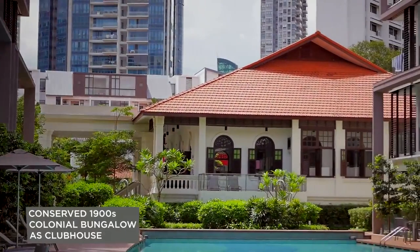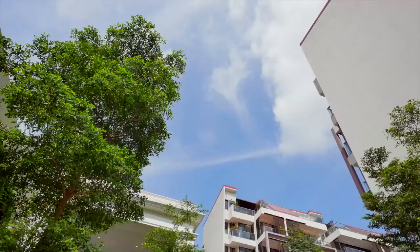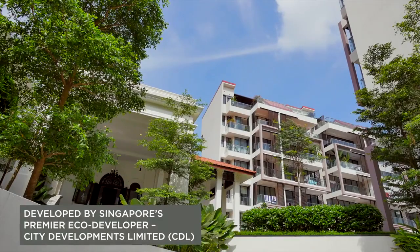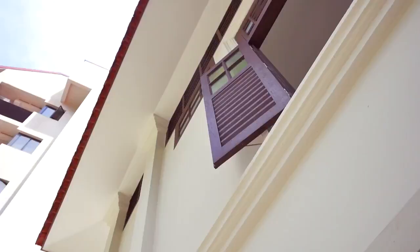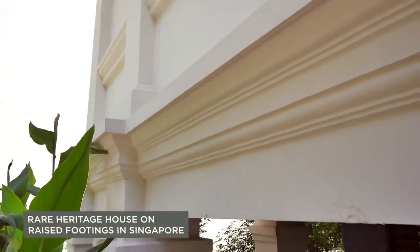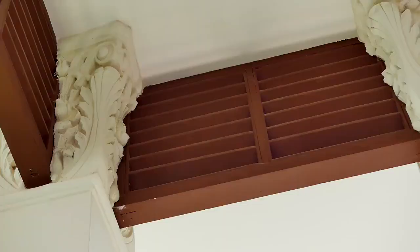Once a colonial bungalow from the early 1900s, it had undergone remarkable conservation and restoration by Singapore's premier eco-developer, City Developments Limited, to become the exclusive clubhouse we see today, providing residents with the exceptional privilege of owning a part of Singapore's rich heritage. The structure is one of the few remaining houses on raised footings with a grand staircase and embodies an elegant blend of Baroque and classical architectural styling.